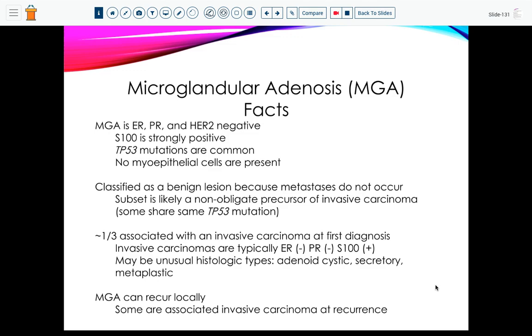So, interestingly, microglandular adenosis is negative for ER, PR, and HER2. S100 is strongly positive. It does have TP53 mutations, and no myoepithelial cells are present. So you might say, well, then why is this being classified as a benign lesion? Well, it's because even though it has these features that would suggest it's an invasive carcinoma, it does not metastasize.